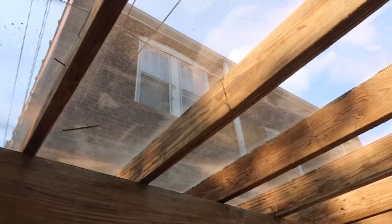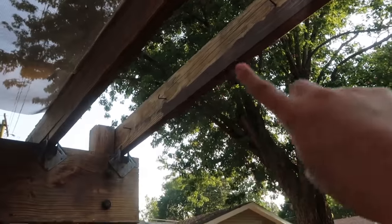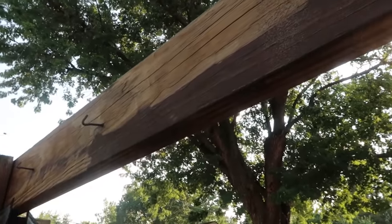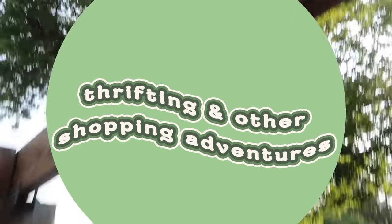So now our space is completely ready to start styling. So here you can tell where we missed a spot because there was this shade that we took down, and you can just see the difference of what hasn't been pressure washed here and then what has been. It's so different.